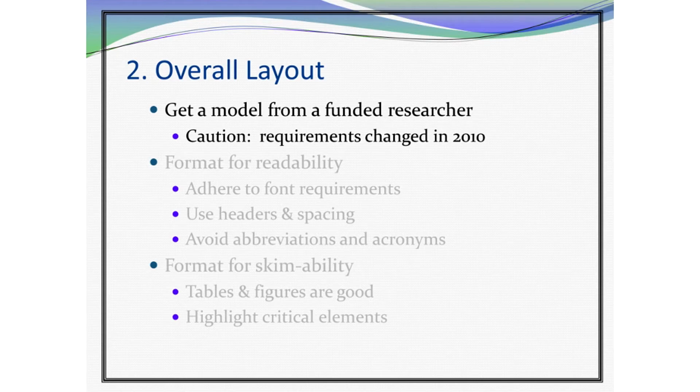Okay, one thing that's really critical is get models of funded grants from your colleagues. And it doesn't even matter if they're right in your area. You just have to be close enough so that you understand, like, oh, I see how the argument's building here. A great grant can be read by anybody. Anybody. However, the requirements for NIH changed in 2010. So make sure you have a relatively recent one. There are still grants out there that are funded that are under the old format. We're getting close to where that's no longer going to be true, but just be cautious about that.